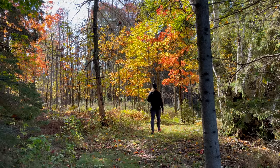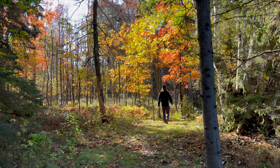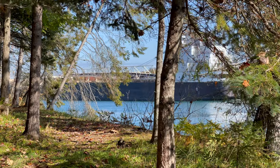If you are in this area and you haven't hiked that yet, you can only get there through paddle sports. So canoe, kayak, stand-up paddleboard, paddle boat, I guess. But if you've never done that, this is the perfect time of the year to go on that island and hike around, because the views that you get of the river, and if you're lucky enough to have a ship coming through, are just awesome.